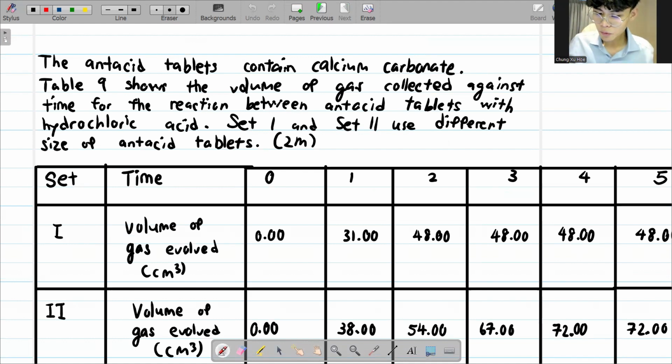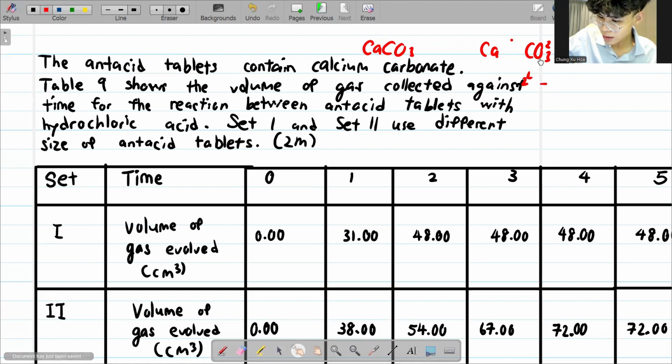The antacid tablet contains calcium carbonate, keyword here, calcium carbonate. Calcium carbonate means what? It's CaCO3. Okay, the chemical is CaCO3. So how do you know CaCO3? Okay, basic: Ca2+ and CO3 2-. The moment you bring it down, you take away the plus and minus, take away the 2 again, take down. That's what you get, CaCO3. Okay, no problem.